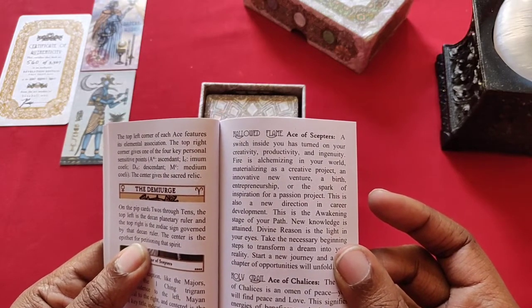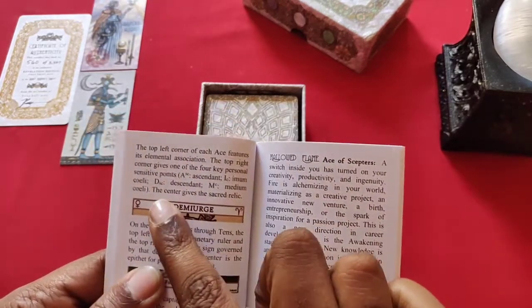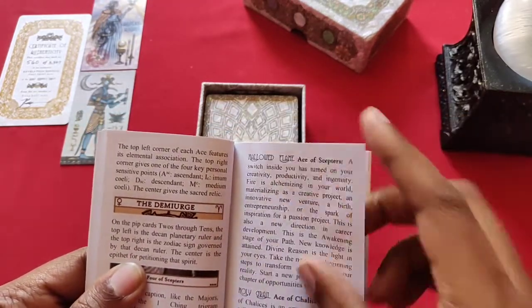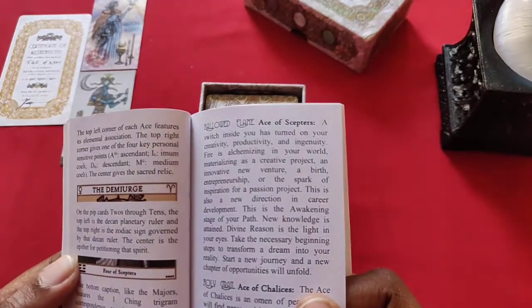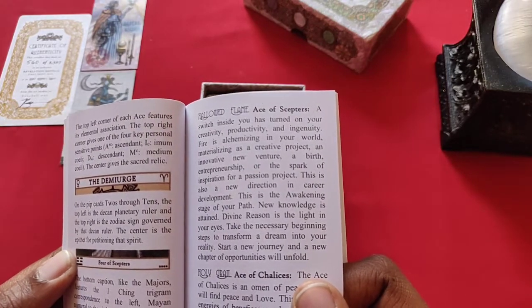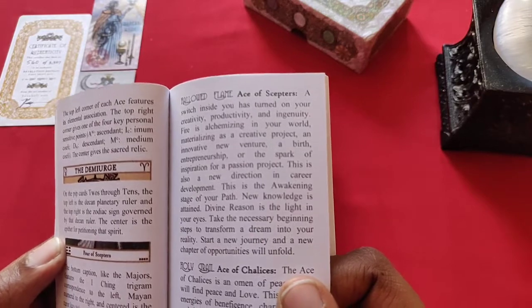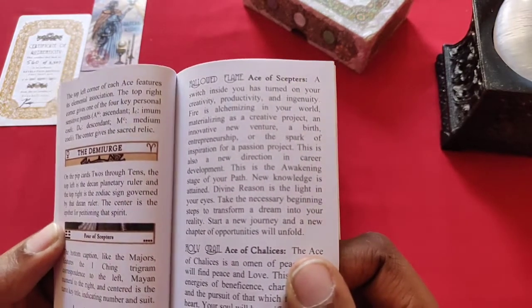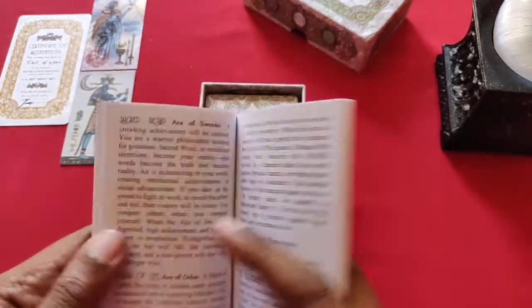and key personal sensitivity points, where it looks like she's using ascendant or descendant or the medium quali, I don't know how to pronounce that word. There are I Ching trigrams and Mayan numerals on the minor arcanas as well.